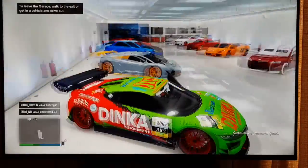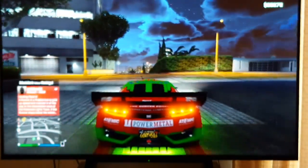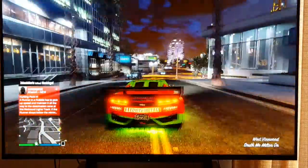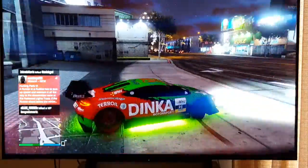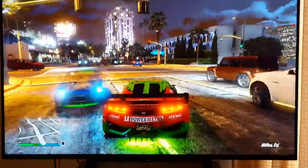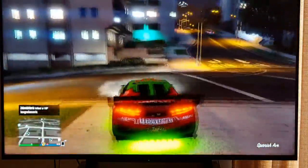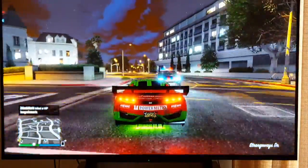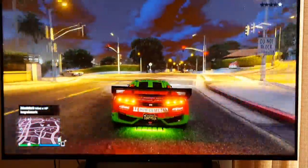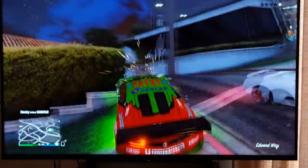Look at this bad boy. It's got the Dinka and all those signs and everything. I really like it, and I like the spoiler, and my favorite color is green. I already told you guys I don't know what it's called, the thing under the car. I really like how it's green in the front part, and I like the red too in the back. I like this car too, and let's move on to the next car.